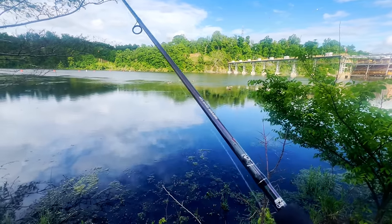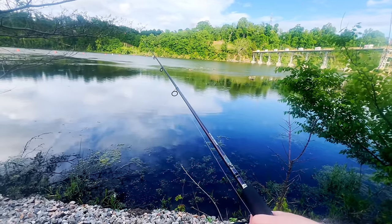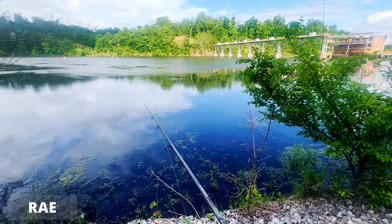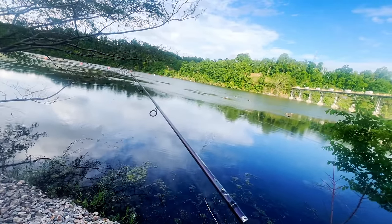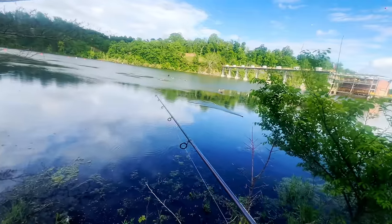Oh, is that a bite? Yep. It's little guys. It's plucking. I'm getting bit. It's probably a carp. Don't say that. Oh, no, it's not. Dang, I should have waited. All right, let's try again.